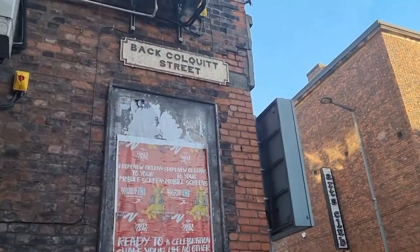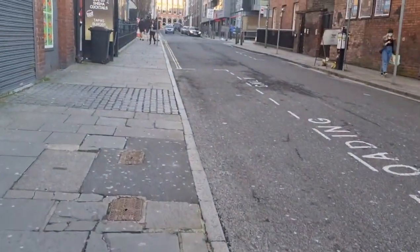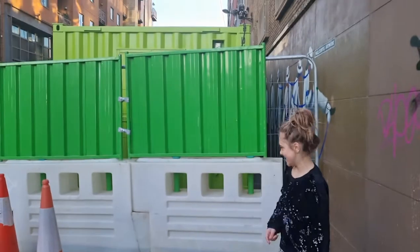So at the moment we're on back Colquitt Street. Shall we go this way? We were trying to find the Paul Curtis St. Moonwalk one. However, this is what we're faced with. Roadworks.